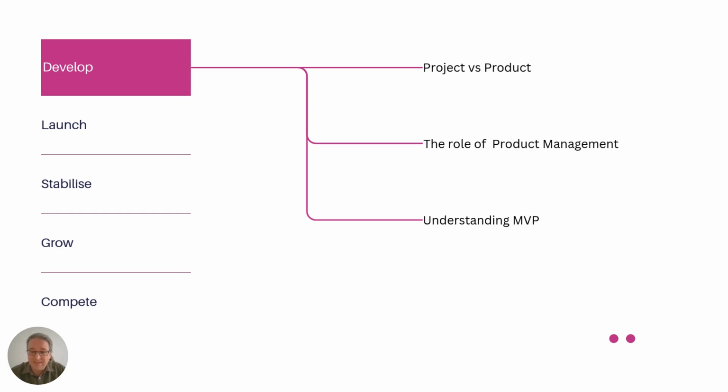The first thing essential to understand in this process is the concept of product itself and the way it defines your business model and your pricing structure. Secondly, the role of product management is critical. Even if you don't have dedicated product managers, this is all about compromise in product development. Finally, it's useful to understand the concept of a minimum viable product, where this idea comes from, and how to apply it most effectively. We'll start with the project versus product business models.